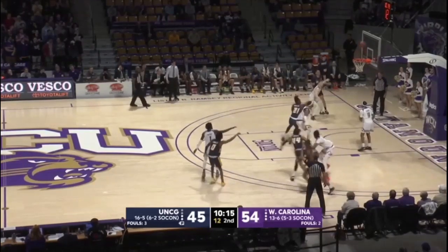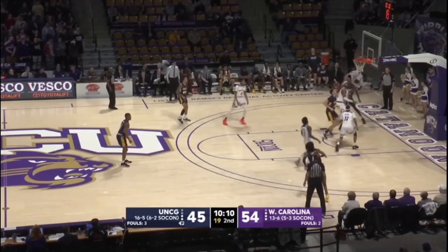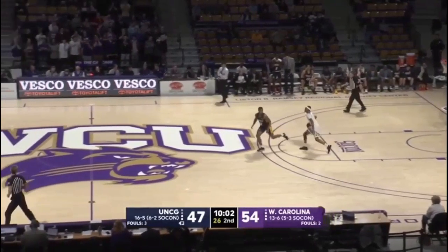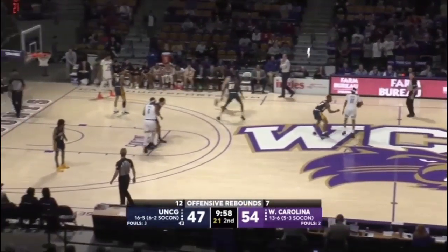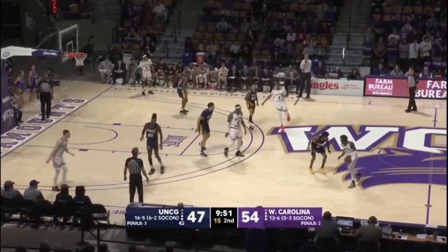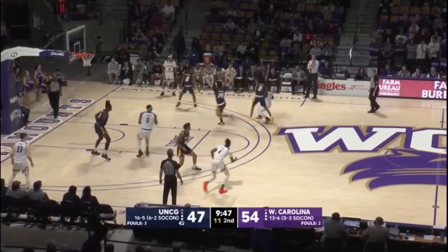Langley, three-point shot won't fall. Offensive rebound picked up by the Spartans. Galloway, second chance point, good. And right now, UNCG is owning the boards inside. They've got a dozen offensive rebounds, the Catamounts with just seven. Feels like all of those 12 rebounds have come in the last 5 minutes of the game. They have just been on three possessions. Yeah, absolutely. Been right on top of the offensive rebounding here over the last 5 minutes or so.